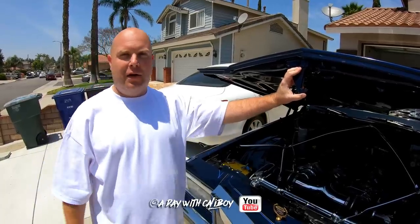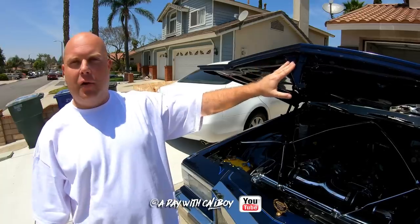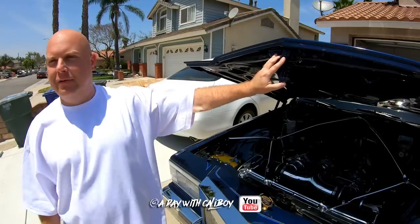I mean, I didn't do it myself. It was a brother's 4x4 that actually did it for me. But I actually tracked down all the parts as far as wiring harness, engine, and everything. But definitely, I can tell you it was a project in itself.